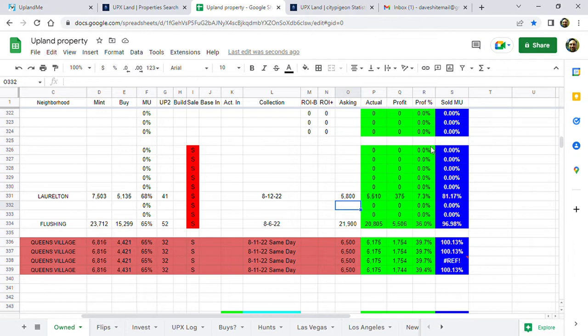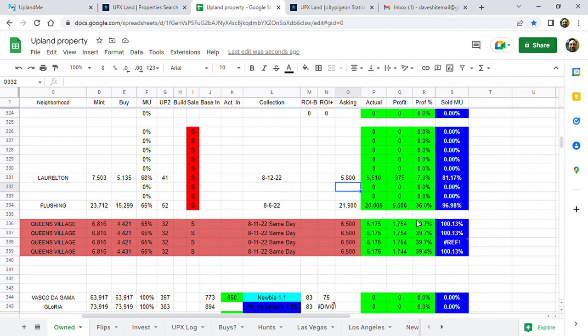I made a profit of $55. No, from what it sold after that was 5510. I actually only made 375 UPIX on the sale of that property. As you can see, I'm normally making higher than that. These are some sales I had from yesterday, just about 40%. I bought it at 65, sold it at 100%, and made 40% on that. And it sold the same day. It's better than what you can do from buying UPIX.